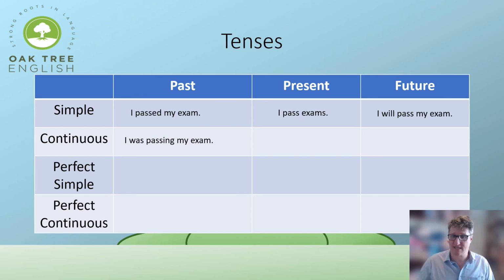Present continuous is for what is happening right now. Notice what I said there. What is happening? I am passing my exam. What are you doing right now? Right now I am passing my exam, but please don't actually say that if you're in the exam, because you shouldn't be talking in the exam, because if you're talking in the exam, you'll get chucked out.